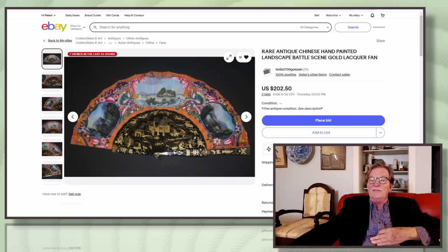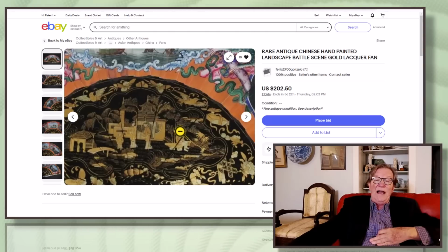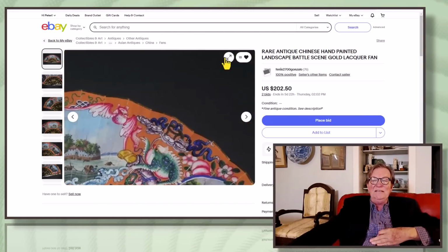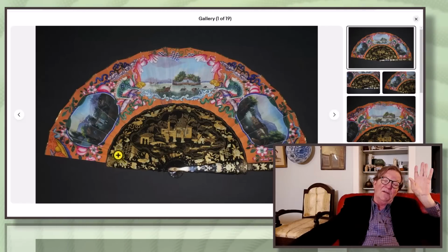This is a very attractive fan, nice export fan. And you'll notice the blades are done in lacquer. This fan was probably made around 1850 to 1870, roughly, somewhere in there. There you go. And it's got this very nice island scene on the river in China, coming out of Canton. And then you have all this lacquer work.